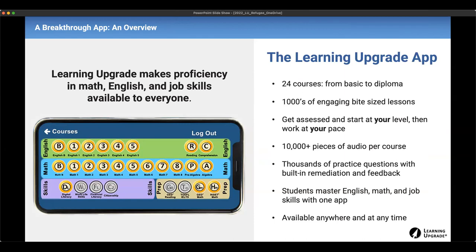And so even if your learners have some of the prepaid phones, the key is just that it's an Android or an iOS phone, and that it's running a relatively recent version of the operating system. So we go a few years back for Android and the same for iOS.